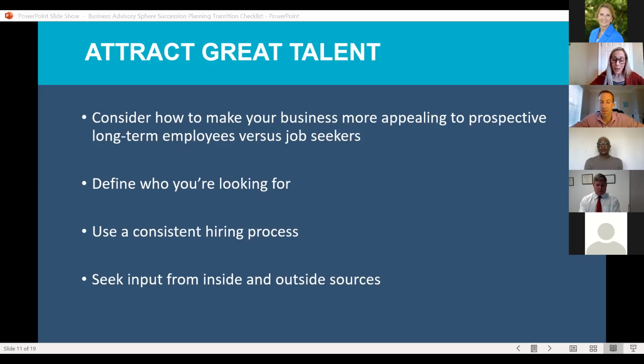And then always, always, always use a consistent hiring process. You want to be looking at the same variables across the board, so that when you're making your decisions, you're comparing apples to apples, and know that you've done the same things with each candidate.